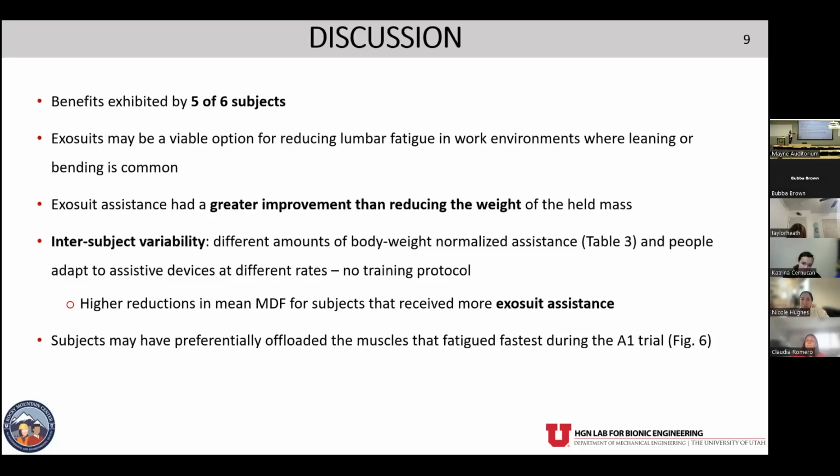And then their last point about probably some of this inter-subject variability is that subjects may have preferentially offloaded muscles that fatigued fastest during the A1 trial. So they have a nice plot in there showing which muscles these 6 subjects that made it were using more or fatigued the fastest during that A1 trial, and compared it to which ones had the most reduction during the B trial. And they saw that a lot of the time for subjects who had muscles that fatigued super fast, they had a huge reduction because they were just maybe able to use that one less, or able to use the exoskeleton assistance to offload that fatigue.